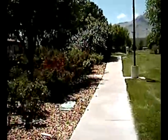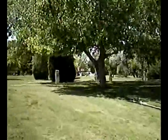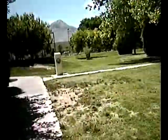Up this walkway, we've got a rose garden over here. It's been growing since I've been here. Got a few nice little sycamore trees over here. I believe they are actually Arizona sycamore, but I'm not entirely certain. Somebody could probably correct me on that. And yeah, here we've got a series of bushes that have, again, been here since I've been here.